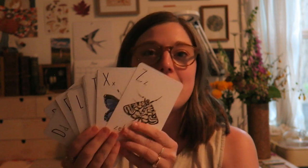how they look. It's kind of hard to show, but they're really nice size, 3.5 by 5.